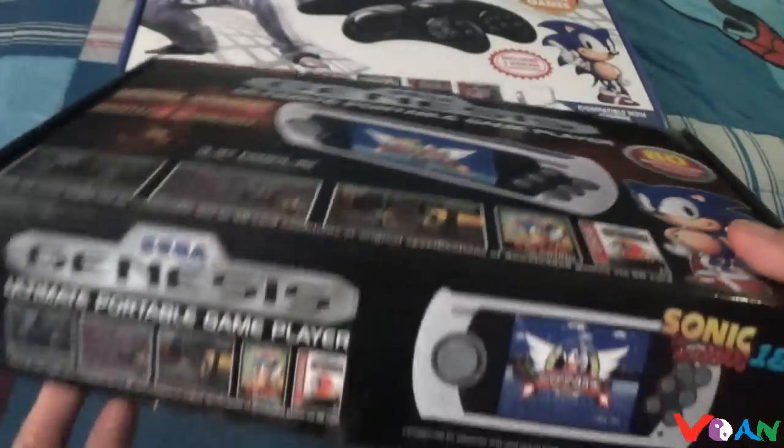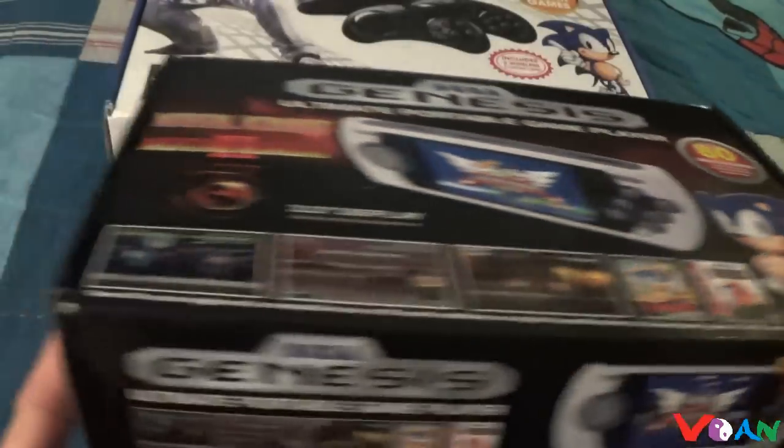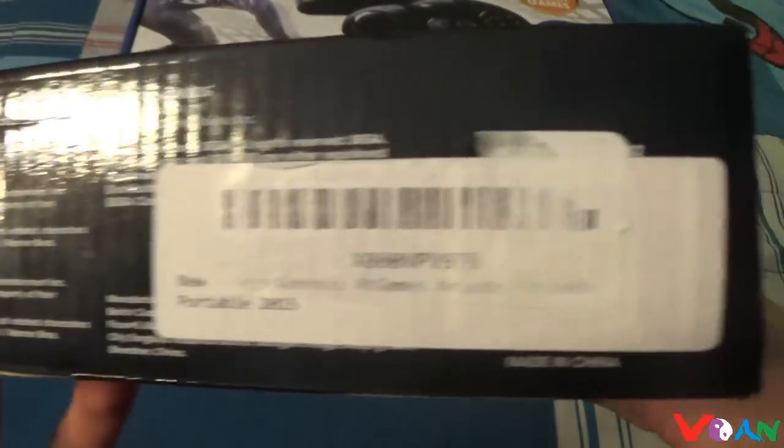They sold this for kids, but they actually advertised the Mortal Kombat. So they actually tried to make this box look a little bit hardcore now.